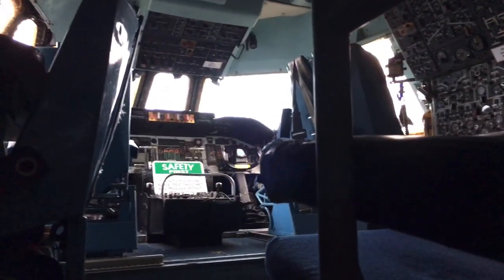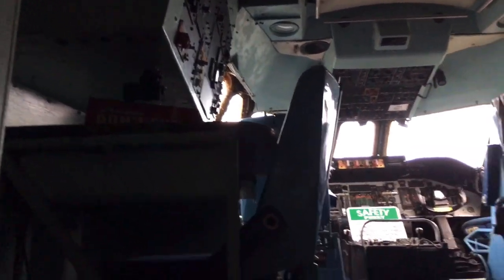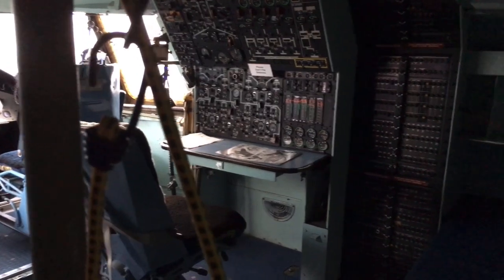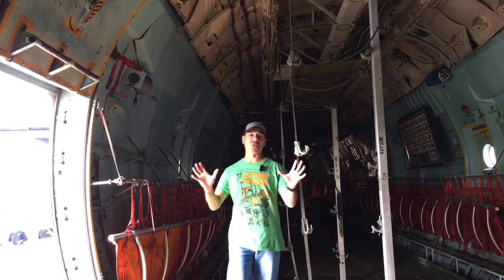Headed down this way towards the front. Here's the cockpit area. We can't go in, but we can definitely see it. So this is where pilot and crew and all are in that area. Very, very cool to kind of walk through this thing here.